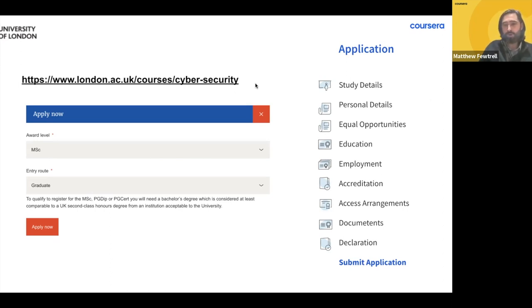Then there will be a form on accreditation and access arrangements. There's a final page to upload any further documents you find relevant, and then a declaration which you will need to sign about the course and about completing the application. After that, please submit the application.